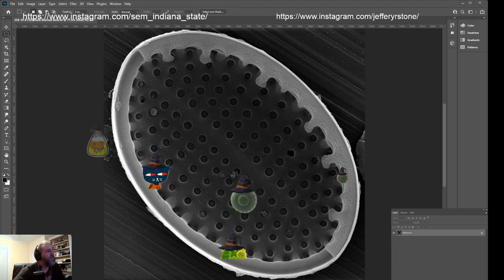So are diatoms better pets for children than pterosaurs? Yes.